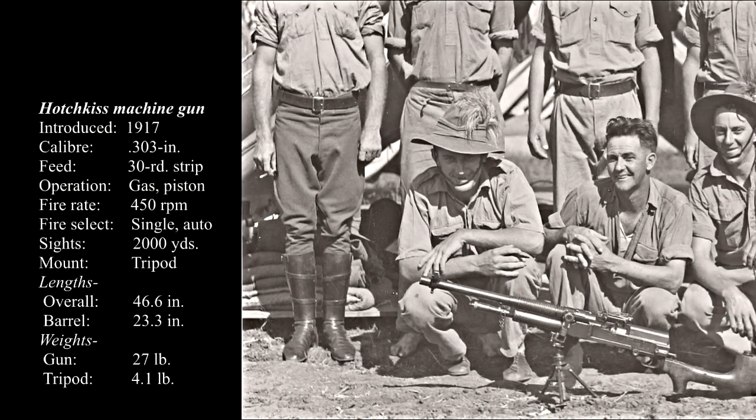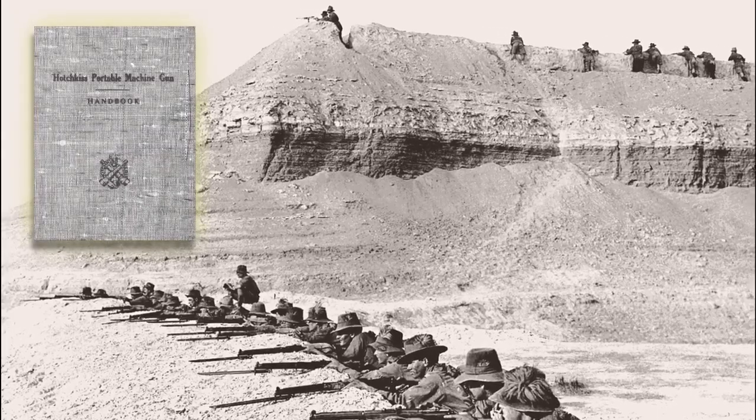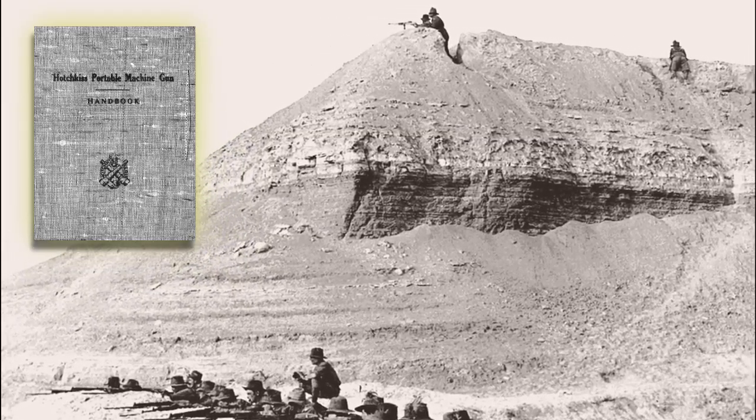The .303 Hotchkiss Model 1909 portable machine gun was mostly issued to mounted units, such as the Light Horse, and it was imported from France.